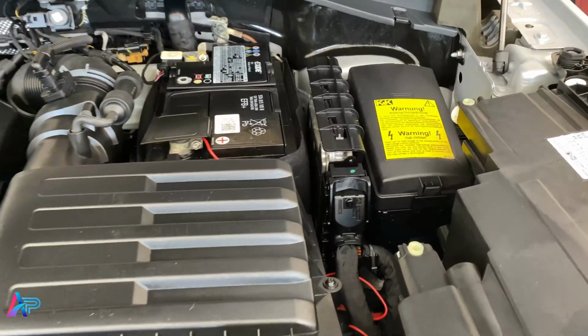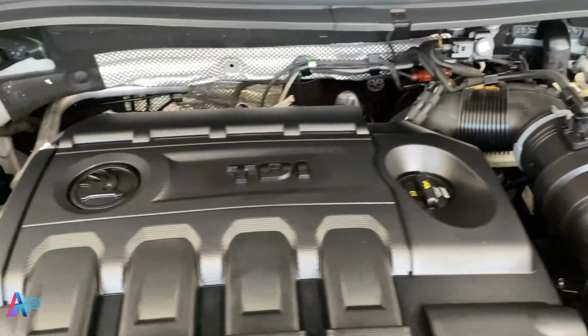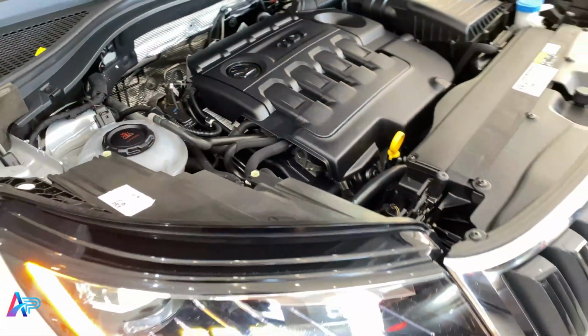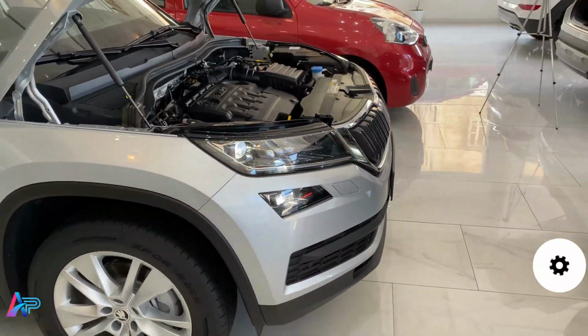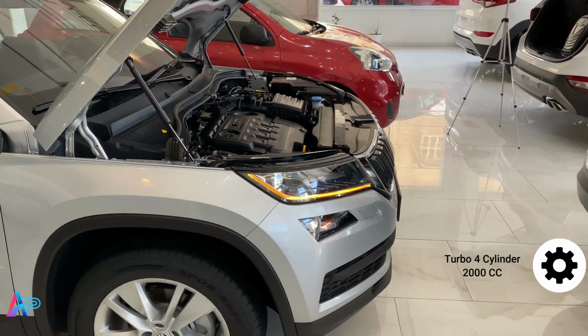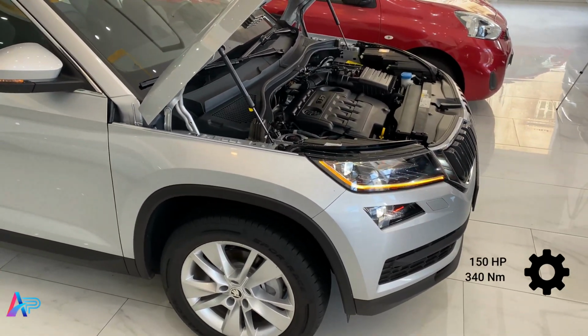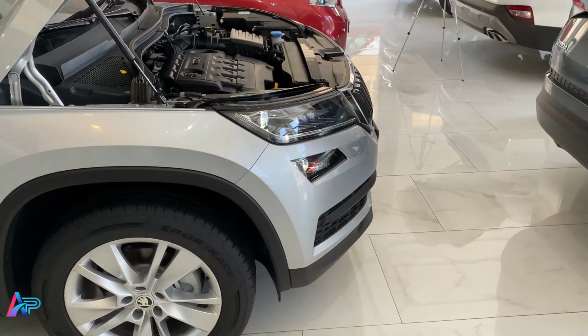The engine is a common rail diesel injection with 16 valves. Four-cylinder 2-liter that produces 150 horsepower and a great amount of torque that reaches 340 Newton meters. The engine directs the power to the front wheels.